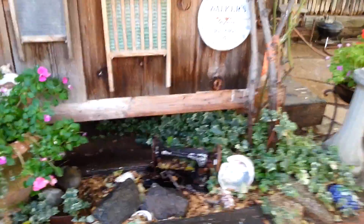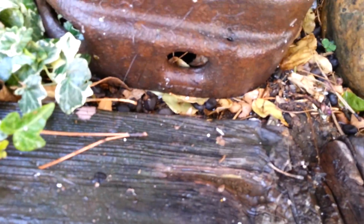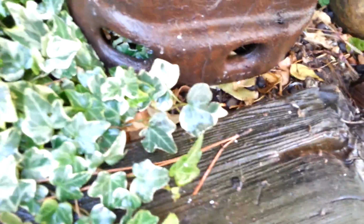I haven't really done anything in this area. I did bring my little valve cover deal over because the toads have been using it as a toad home. I lifted it up and there were a bunch of toads in there. They come through those little holes. So I moved it over here where it's a little more toad friendly.